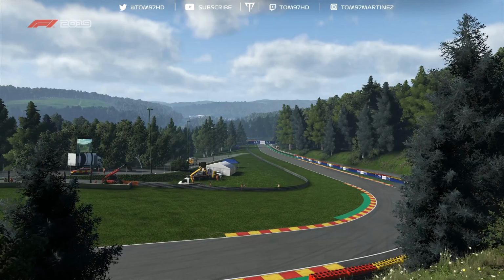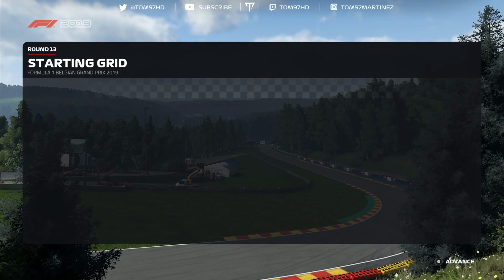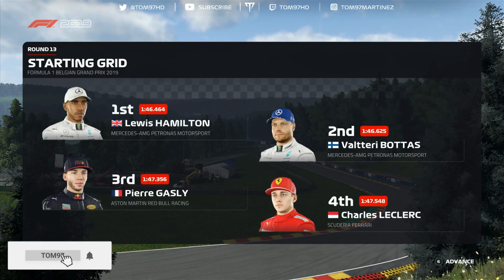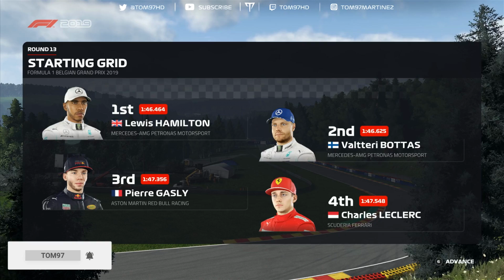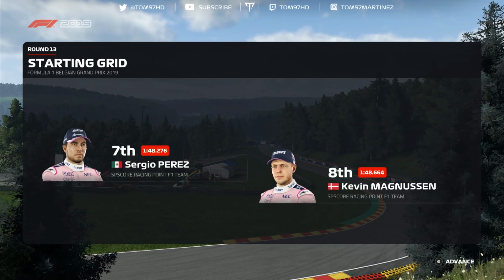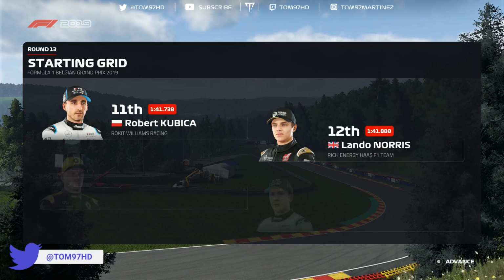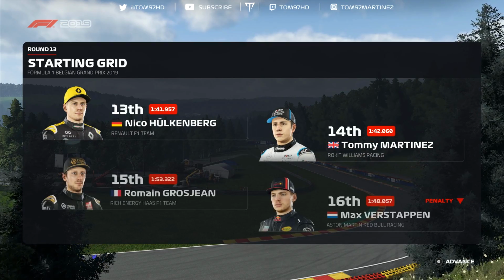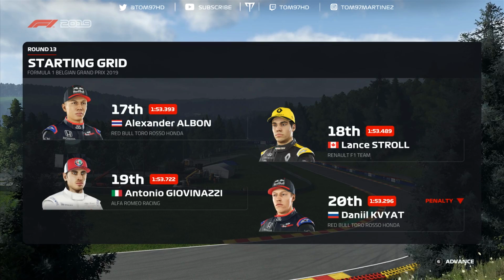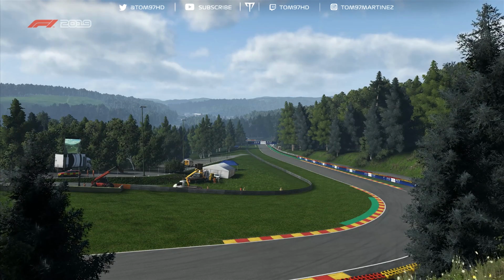With the race minutes away from starting, here's what today's grid rundown looks like. Lewis Hamilton lines up on pole position, and it's Valtteri Bottas that completes the front row. As we continue through the rest of the grid today, we have Gasly, Leclerc, Daniel Ricciardo, and Raikkonen, Perez, Magnussen, Sainz, and Sebastian Vettel, Kubica, Norris, Nico Hülkenberg, Martinez, Grosjean, Verstappen. They've taken a grid penalty. Alexander Albon and Lance Stroll, Giovinazzi, and Daniel Kvyat completes the grid. Now it's almost time to lights out, so let's go down to the track.